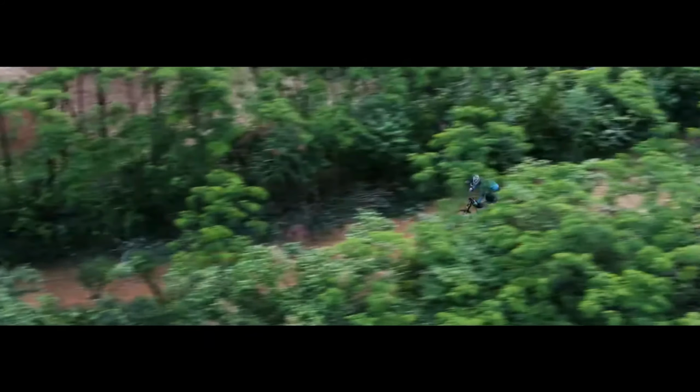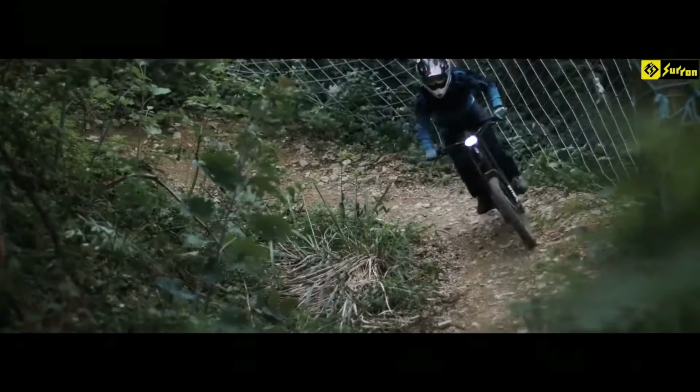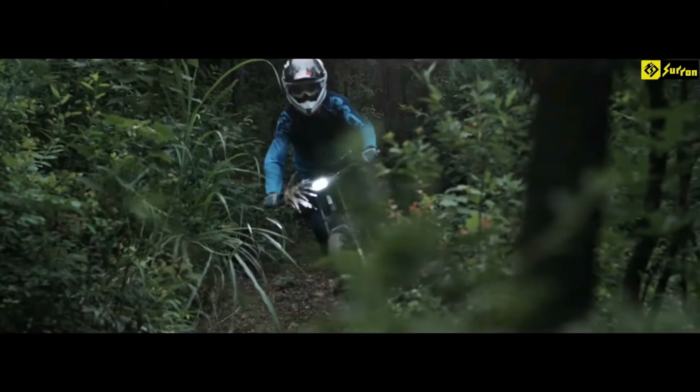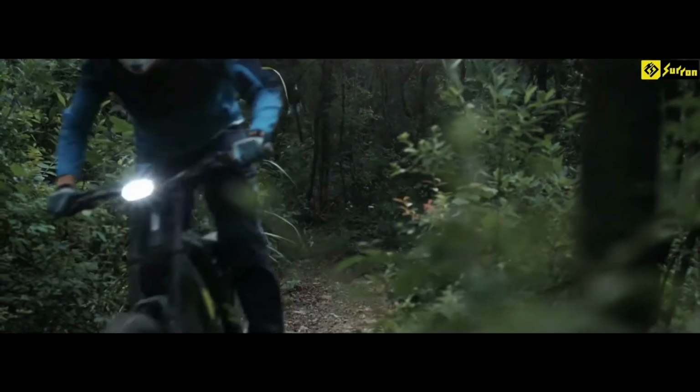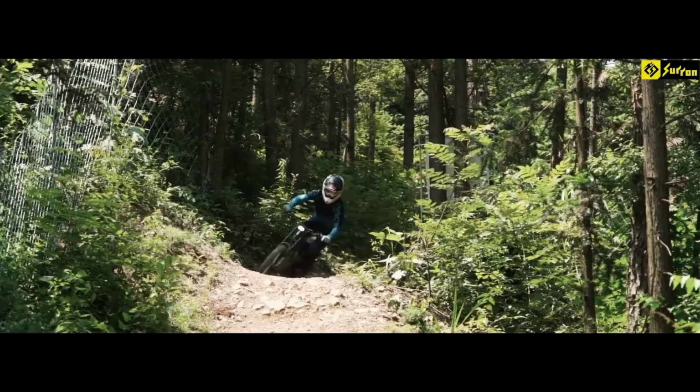With a high power-to-weight ratio, it can achieve a top speed of 75 km per hour. The Lite BX is built to adapt to harsh riding conditions around the globe, offering not just power, but safety and reliability on every ride.